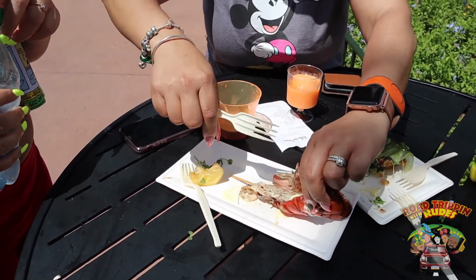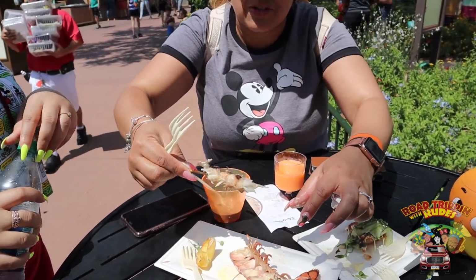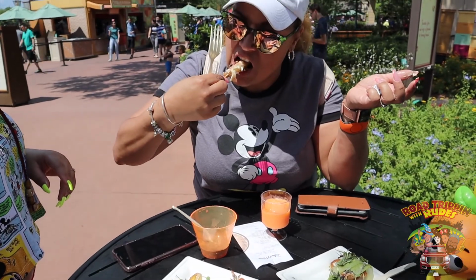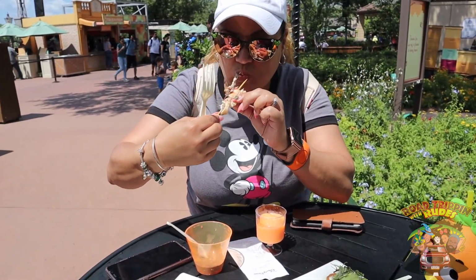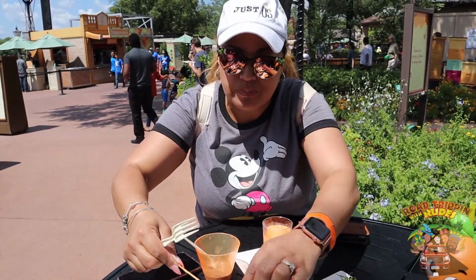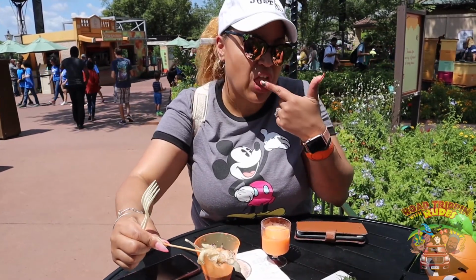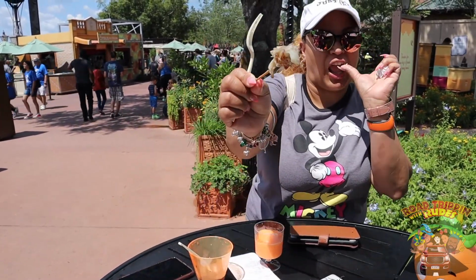The wine slushy is already taking effect. It's super creamy, the lobster tail. Very fresh. I'm a happy camper.